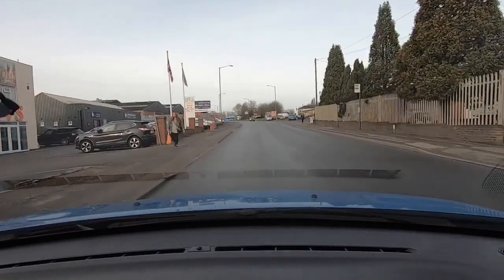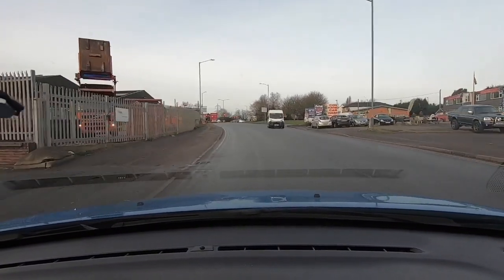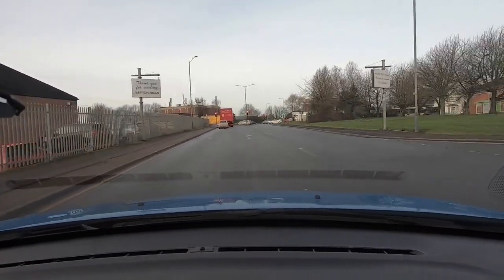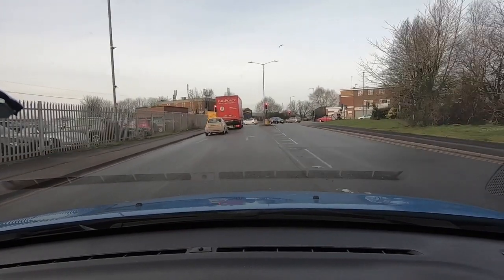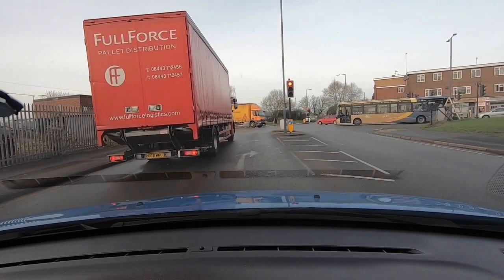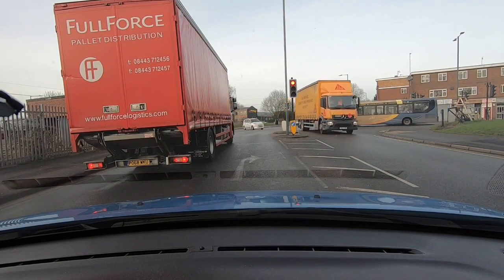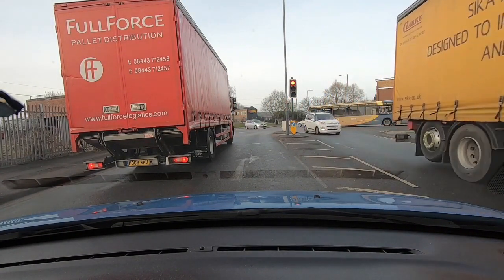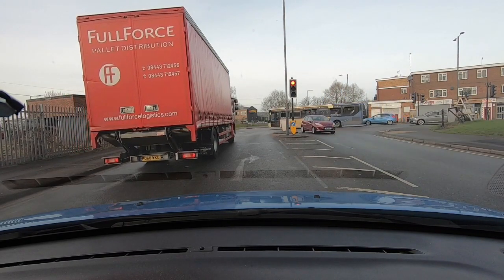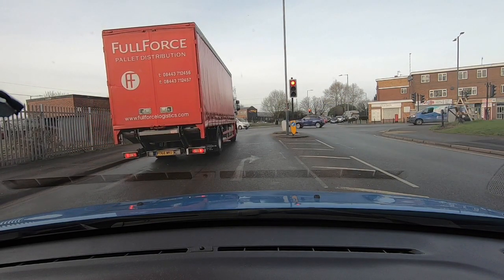When we get to the traffic lights, we are going to turn right. Be careful though not to indicate too early, because there's a junction here on the right. So if we indicate now, just as we're passing it, that's fine. When we do turn right, we'll be turning into Coventry Road. Just have to wait for the lights to change.